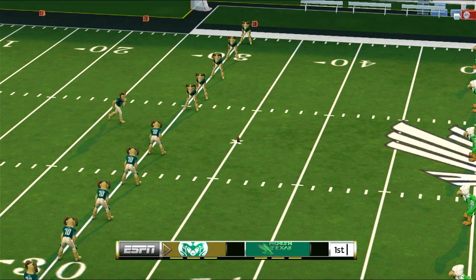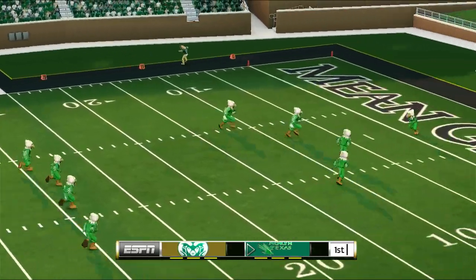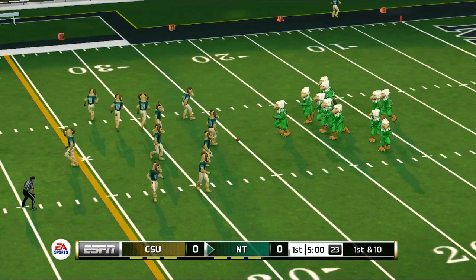Colorado State will be kicking off, and you can just feel the energy in the air for this opening kickoff. And they can forget about returning this one. The quarterback leads the team out on the field for the first drive.